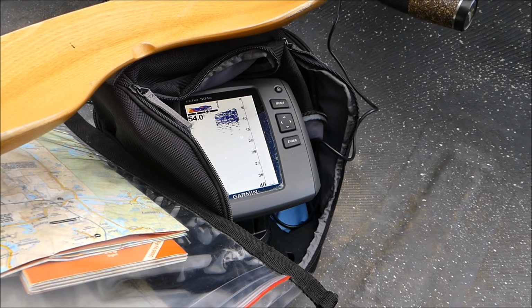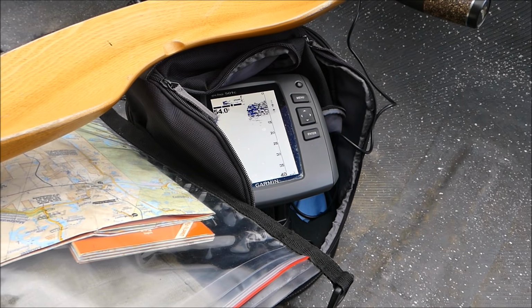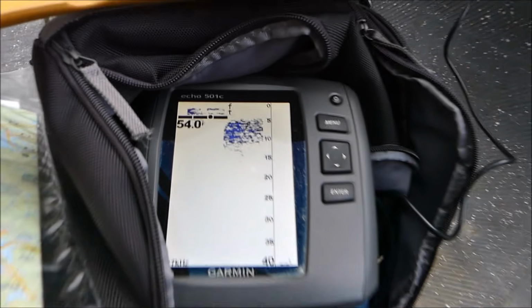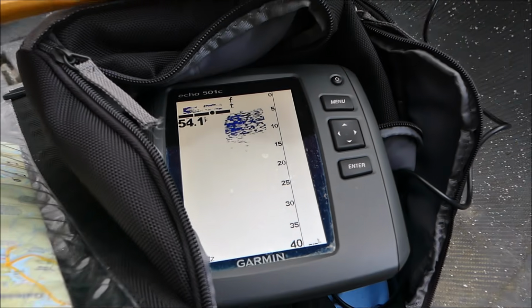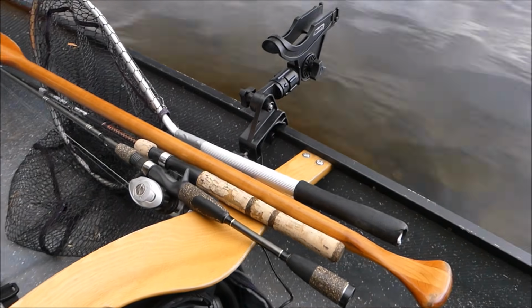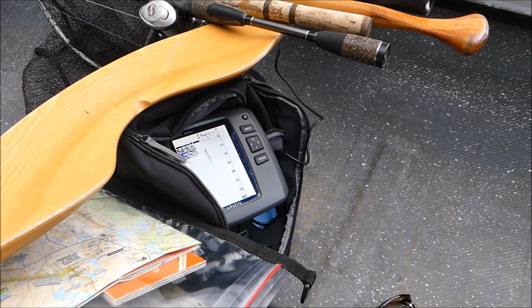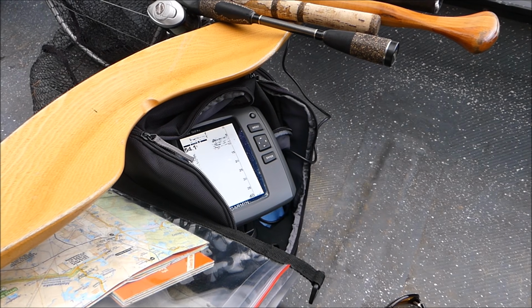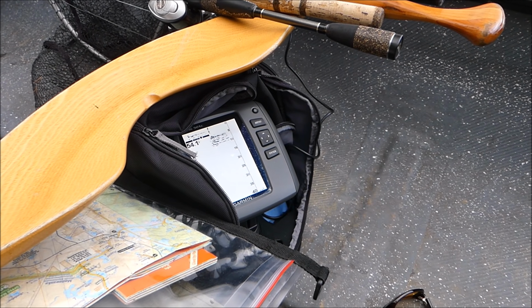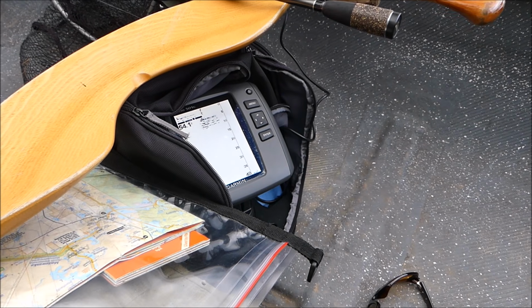Another piece of gear I don't bring on portage trips, but I otherwise do really enjoy having in the canoe, is this Garmin Echo 501C sonar unit. It just goes over the side with a cable and sticks on with the suction cup, which holds on really well sometimes. You'd be surprised. There's the odd time where it misbehaves and it might come loose a few times over the course of the day, but it actually works quite well.